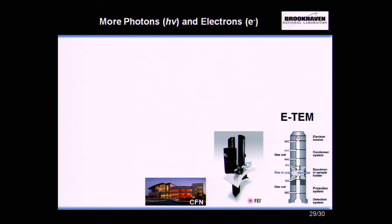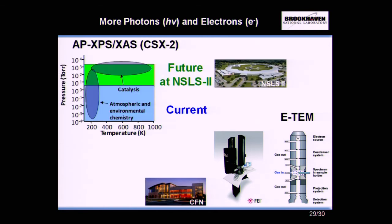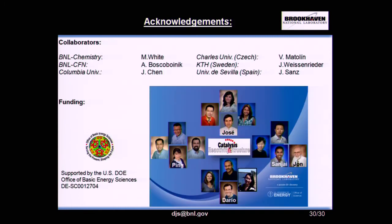In the future, we always want more photons and electrons, and we are happy that we will now be able to study not only planar catalysts but powders in the Center for Functional Nanomaterials using the environmental transmission electron microscope. At the light source we will be able to push the limits, for example, for ambient pressure XPS and X-ray absorption spectroscopy from today's state of the art, where we can look at reactions at Torr levels all the way to atmospheric pressures, which directly correlates with the conditions that are used in industrial catalysis.